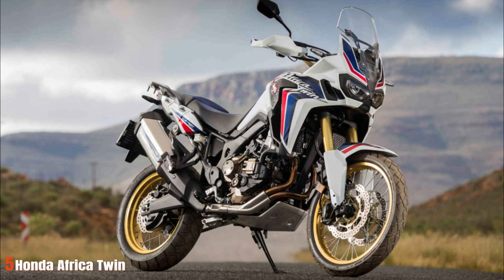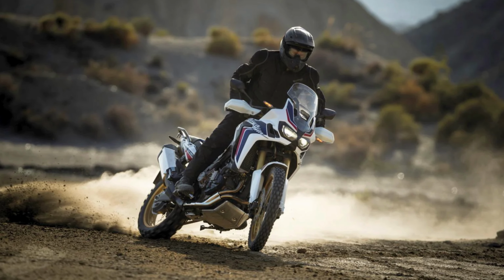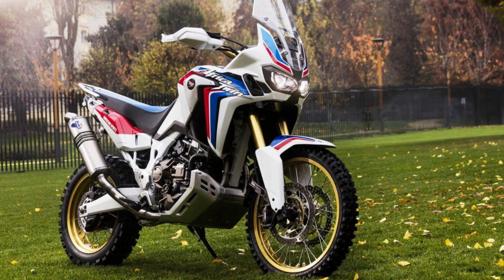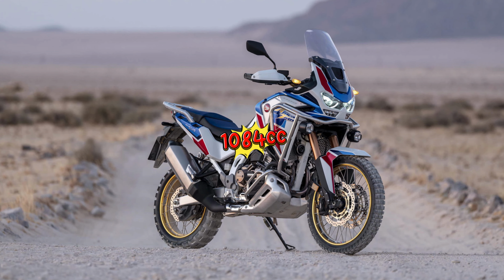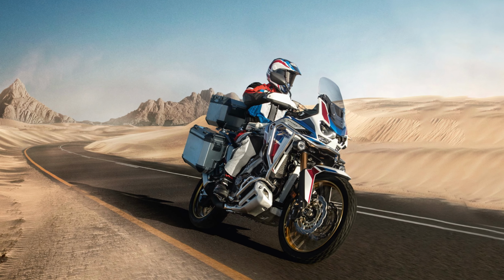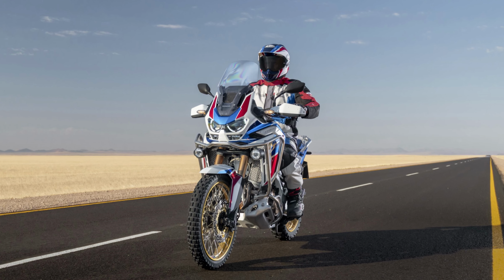Number 5, Honda Africa Twin. The Honda Africa Twin is ideal for both off-road adventures and long tours, offering a perfect blend of power and versatility. Its 1084cc engine delivers 101 horsepower, and riders can choose between a 6-speed manual transmission or an automatic dual-clutch transmission for seamless gear shifts.